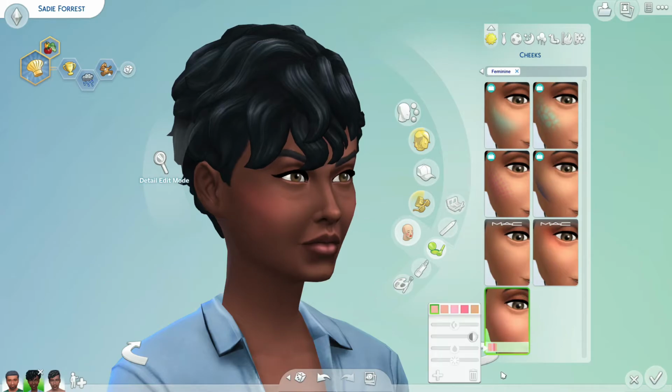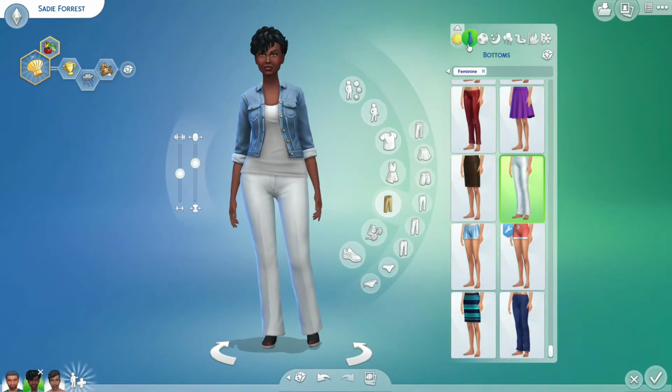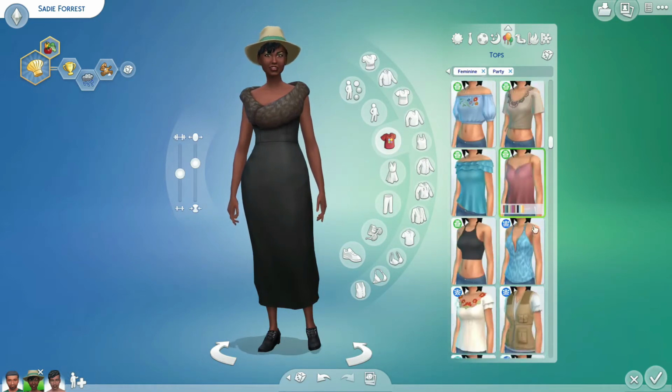So I tried with some blushes, and again, the blushes are hard. I just always end up lightening the blush, and it really helps with the blush too. But I kept her makeup very, very simple.